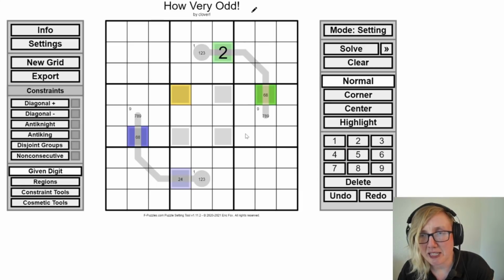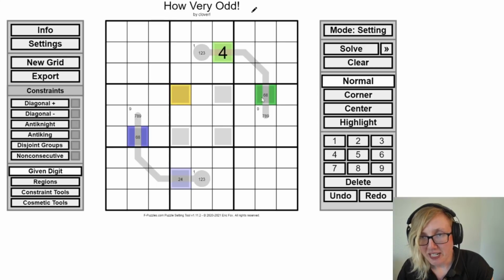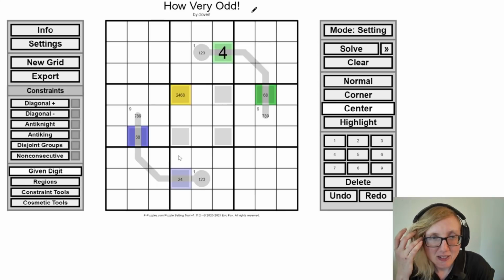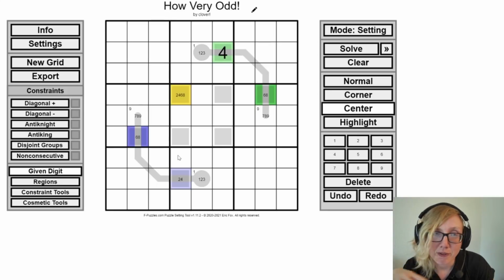This could either be the 2, 6 thermo, and then this is the 4, 8, in which case this cell can only be 2 or 8 because it sees a 4 and a 6. This could be the 4, 8 thermo, and this could be the 2, 6, in which case this cell could only be a 4 or a 6 because it sees a 2 and an 8. Now, how do I get it so that that cell is restricted to being in one of those 2 universes, but not both?